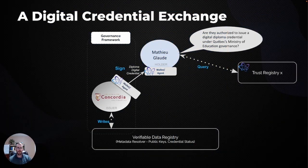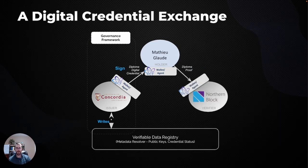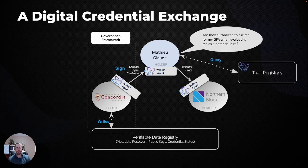All right, now that we're back and the holder was able to interact with the trust registry, get some further information, they were able to accept the credential offer, they felt comfortable accepting it, and it was stored in the wallet. Now they're receiving a presentation request to provide their diploma proof to a relying party, Northern Block. But now if they have another question saying, hey, is this prospective employer authorized to ask me for my GPA when they're asking me for my diploma proof to use in the screening process to potentially hire me, I may want to ask another third party, another type of trust registry.